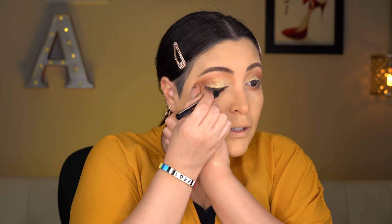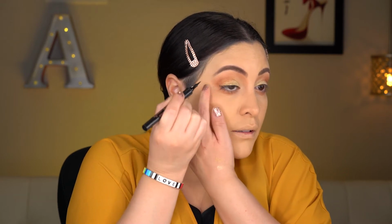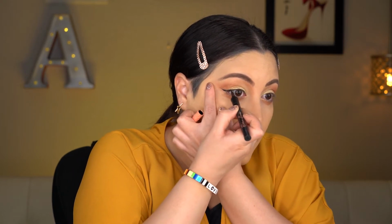Now I'm going to go in with some eyeliner. This is just a liquid liner from Benefit called Roller Liner. Now let's move on to finishing the rest of the face, and now I'm going to try the concealer. This is in the shade 20.